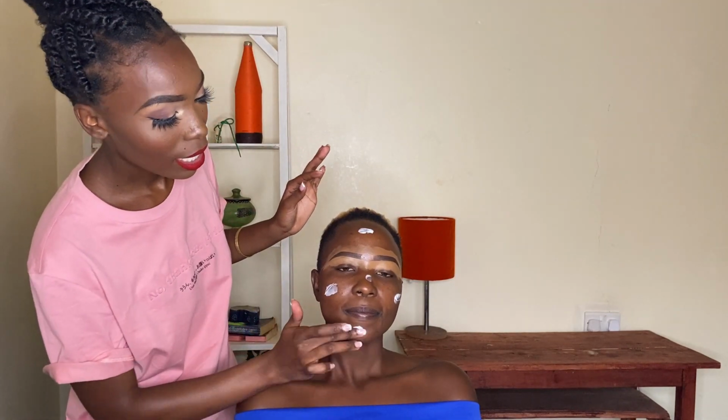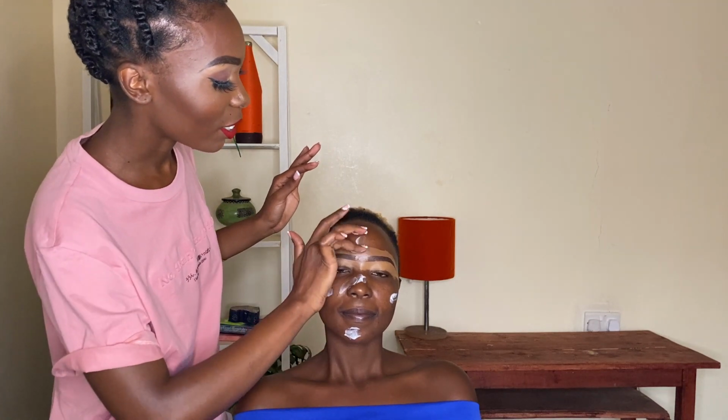The eyebrows are done, and I'm just applying some moisturizer on her face. Do you usually have dry skin or oily? Do you get oily? Okay. Sorry guys. Okay, so I'm just applying the moisturizer and I'll go and do the eyeshadow.